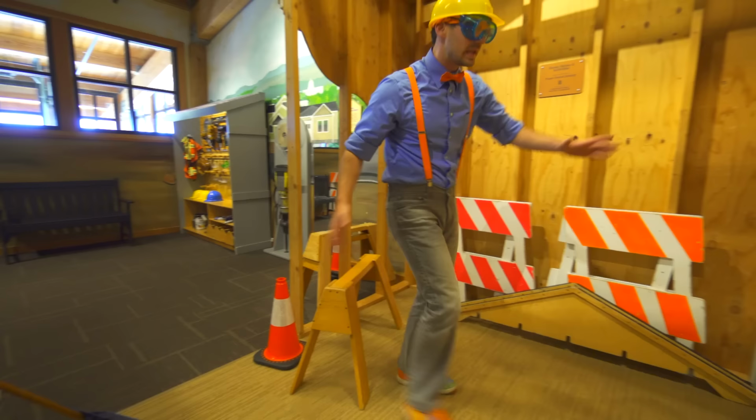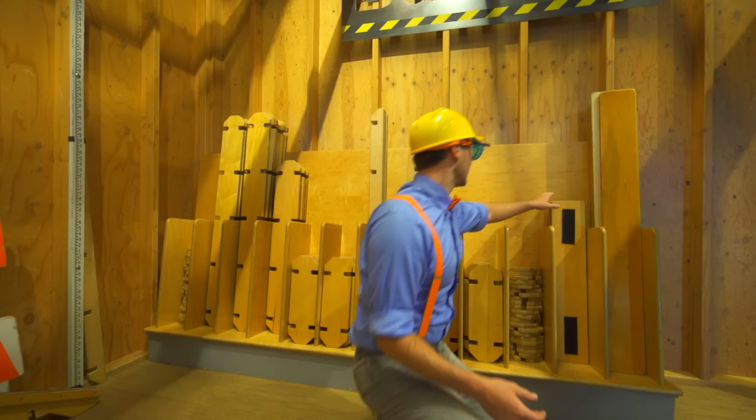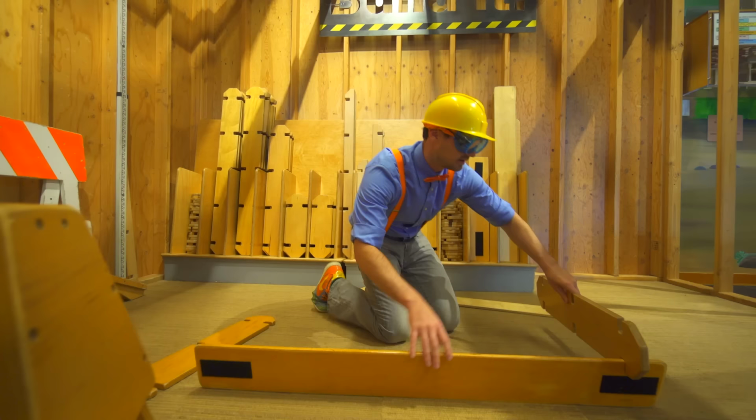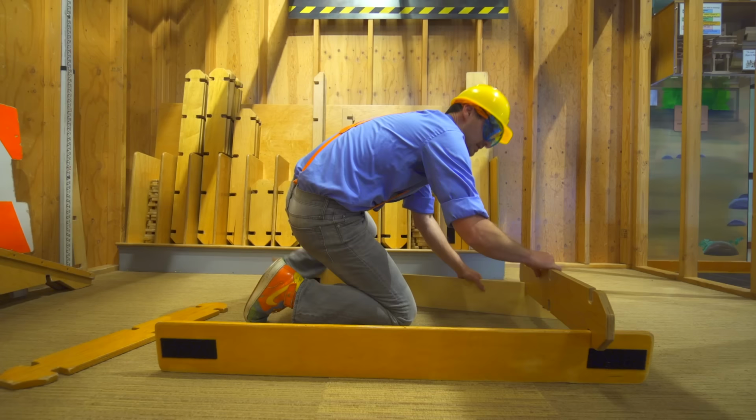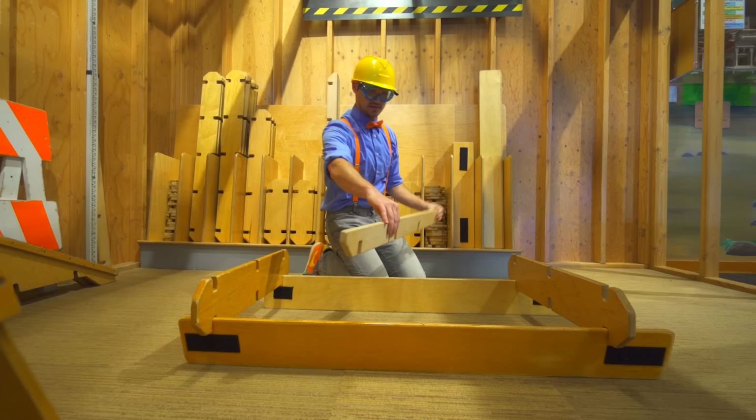Okay. Now, all of our lumber is over here. Let's grab two of these. One, two. Let's put them down on the ground. And let's get two really long ones. Go like this. There we go. Oh, nope. Let's go like that. Okay. Here we go. This is the foundation of our house that we're building. Okay, ready? You stay there, and I'm just gonna start to build.